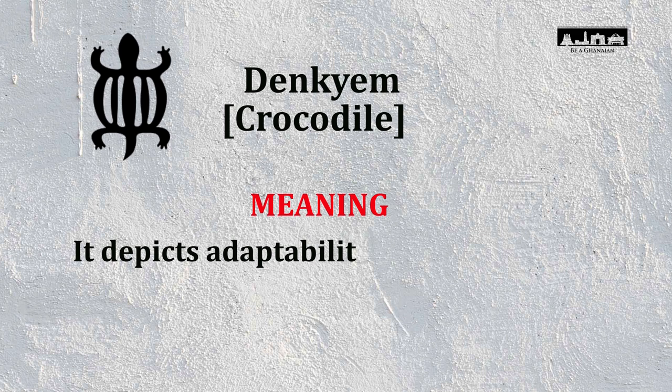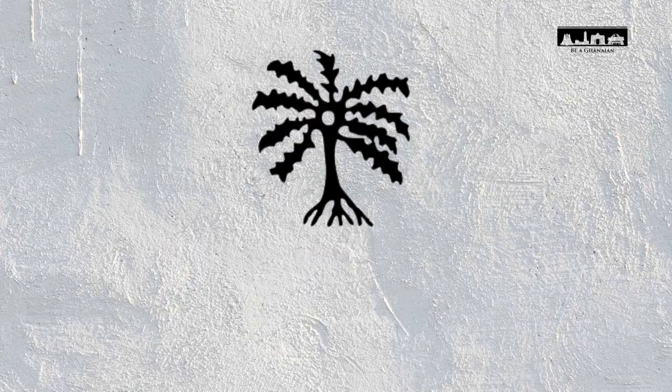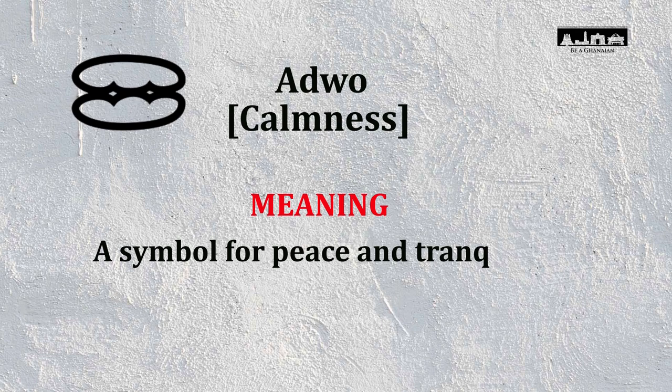Abang, fortress or castle, this symbol represents strength, seat of power, authority, and magnificence. Abedee, palm tree, a symbol of wealth, resourcefulness, and self-sufficiency. Dwo, calmness, a symbol for peace and tranquility.